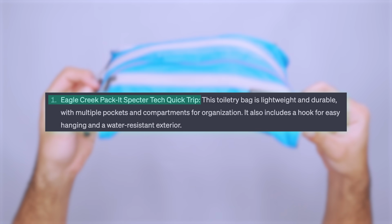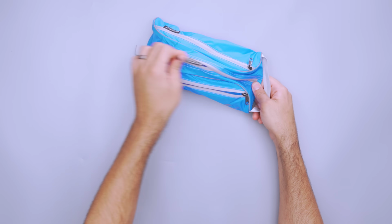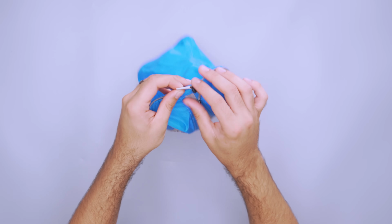It suggests picking up the Eagle Creek Pack-It Spectre Tech Quick Trip. Say that 5 times fast, again. It says it's a lightweight and durable bag with multiple pockets and compartments for organization, a hook to hang it up, and a water-resistant exterior. It's another outdated pick, as Eagle Creek discontinued the Spectre line.